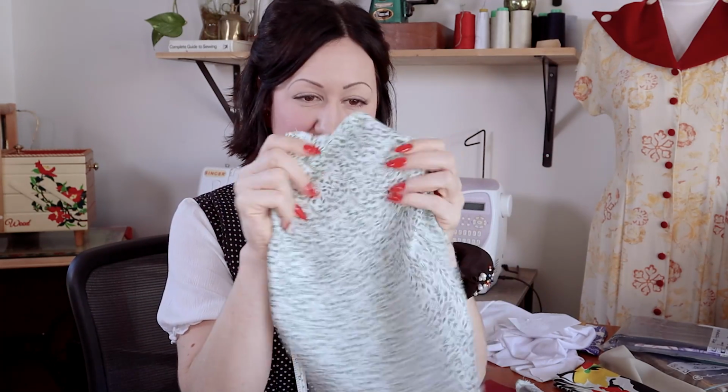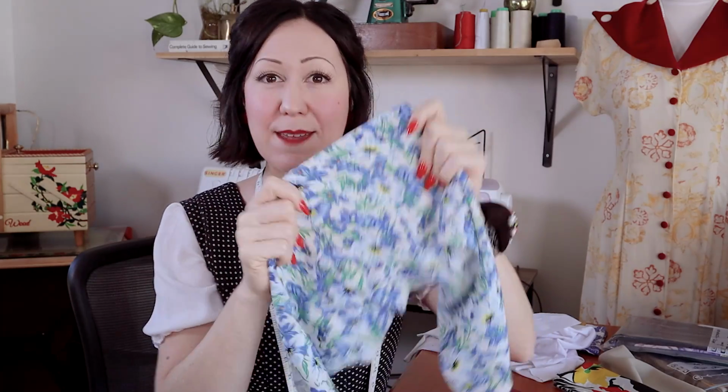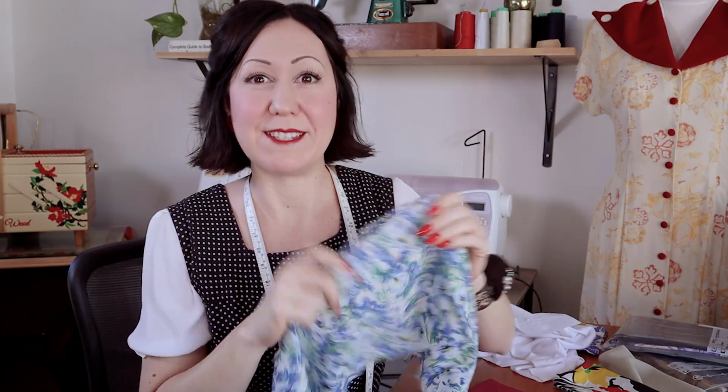So as a general rule, as you get tighter fit garments, you want a more structured, stiffer fabric because it will hold the shape of darts. It will contour and hold the shape of your body, and that is what you need. Trying to make something tight and fitted in this is going to be a nightmare because it just will not hold its shape. It's just not made for it.